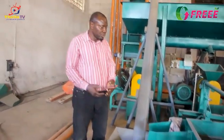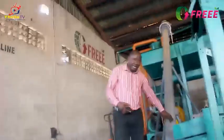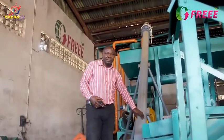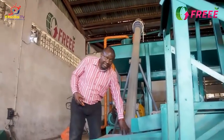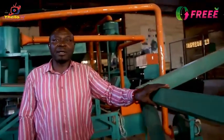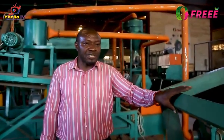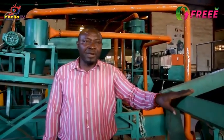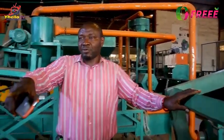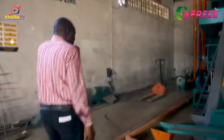Now, in case you want to super grind, super fine, this is another conveyor, a spiral conveyor, that will carry the material from here to that pocket. This equipment will remove all the fibers from the material, so under no circumstances will any fiber escape. On that place also, there is a process for fiber removal, because that is the essence of this machine here.